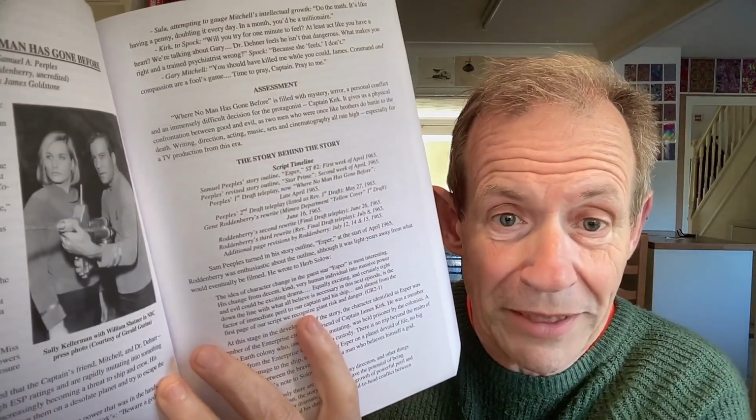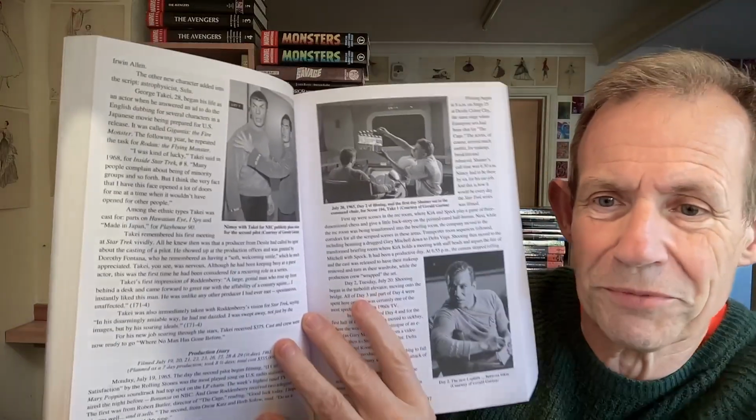And you've got all the various, apparently Esper. I love this sort of information. The story behind the story, where they give the other titles. Star Prime was another title. Then it finally became Where No Man Has Gone Before. But Esper was the first title. Yeah, maybe that would have been very unusual, far more dramatic. Where No Man Has Gone Before, obviously from the title as well.